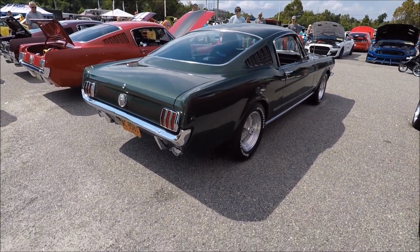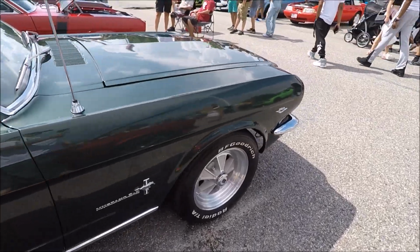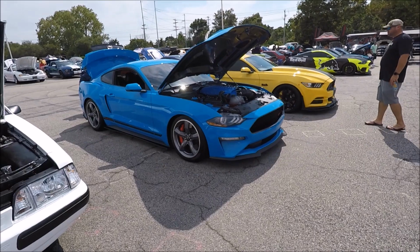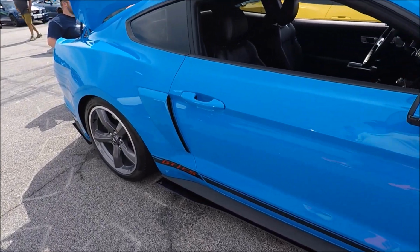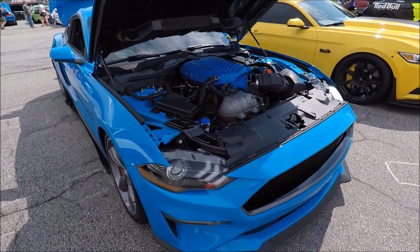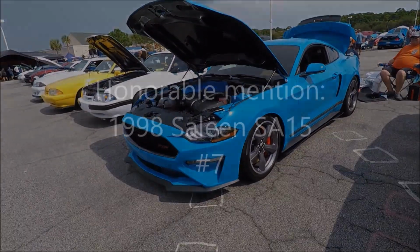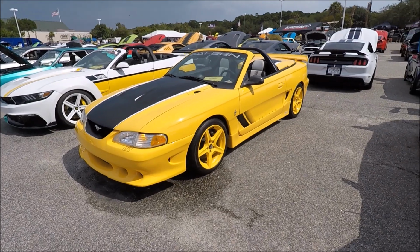Oh, I think we're about to hear it. This one, California Special. Those wheels are nice, clean. I love the stance. That car sits real low. Got a nice blue Whipple on there. Yeah, I like this one. SA15.